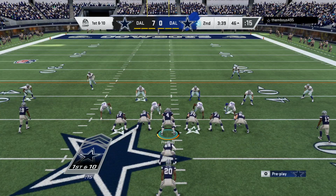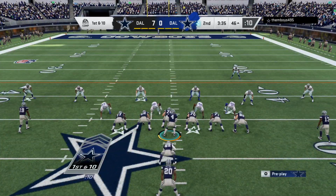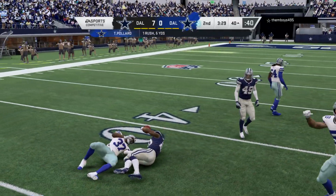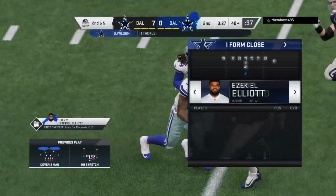Switch. Check. Going to 54. They'll run with Pollard. 5 yards is the tally on first down. That brings up second and 5.